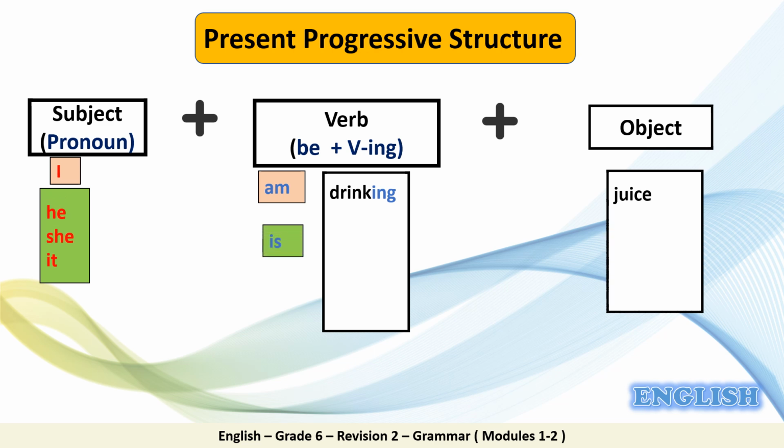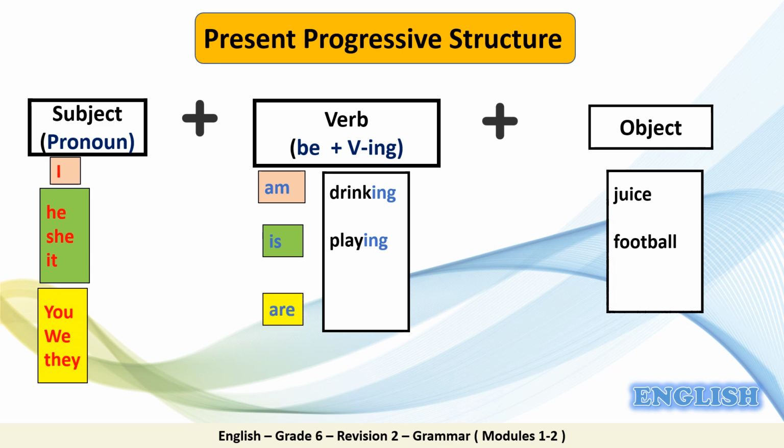He, she, it. Excellent. These pronouns take is, and verb ing. Playing football. He is playing football. She is playing football. You, we, they. Yes, with are, and verb ing. For example, you are doing karate. We are doing karate. Excellent.